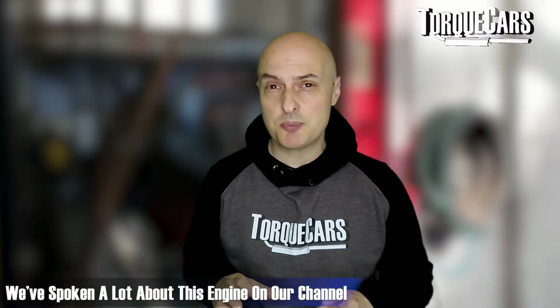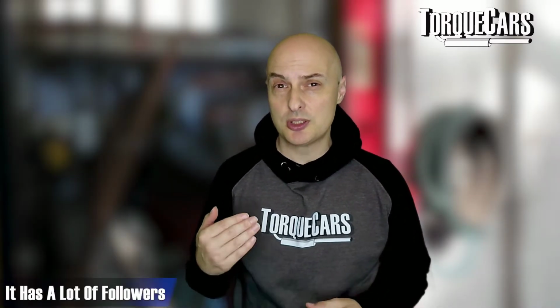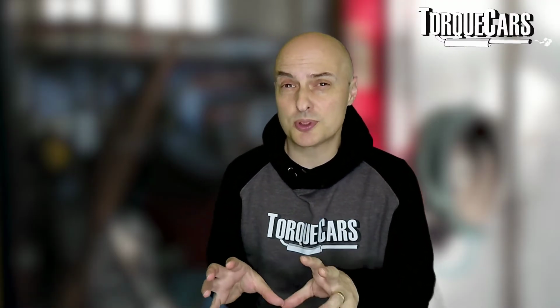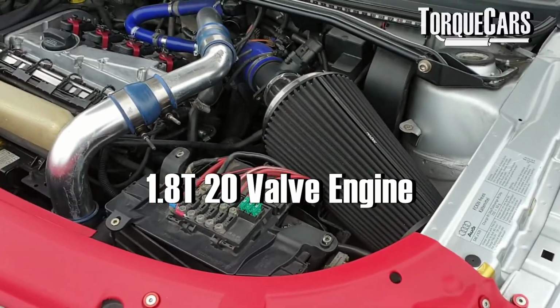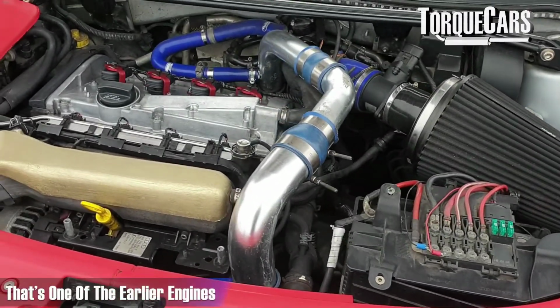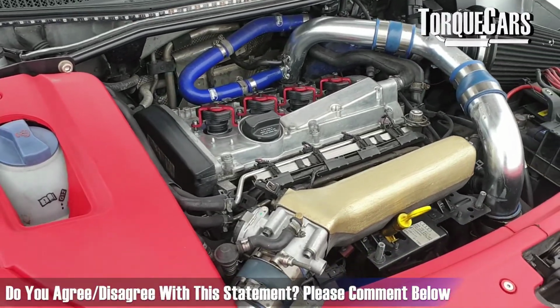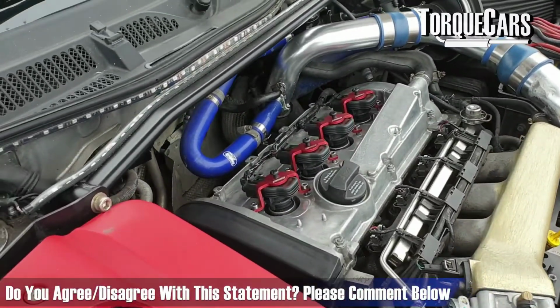So first up, it's an engine we've spoken a lot about on this channel. There's a lot of followers that have this specific engine. There's a great number of projects out there on this 1.8T, the 20 valve engine. That's one of the earlier engines. It's regarded by many as the ultimate project engine. So whether you agree with that or not, please let me know in the comments.